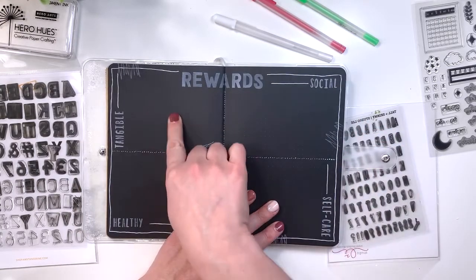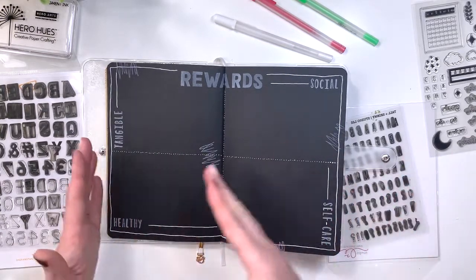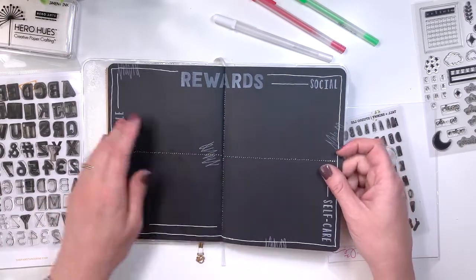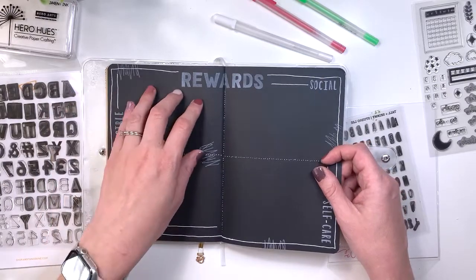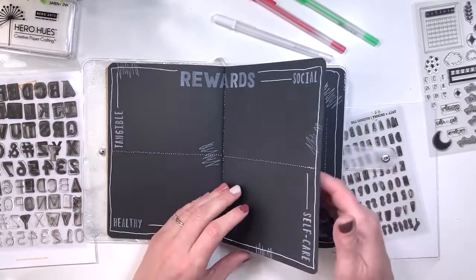And then you have tangible rewards and healthy rewards. So basically trying to steer you away from food as a reward. I'm excited about that. I actually have some ideas for the tangible rewards. There's some makeup that I want. There's actually an ink set I want. I think that's going to be my reward there.